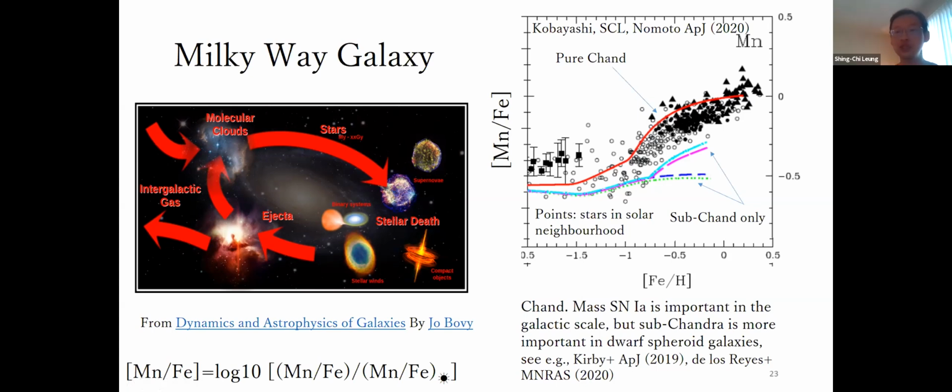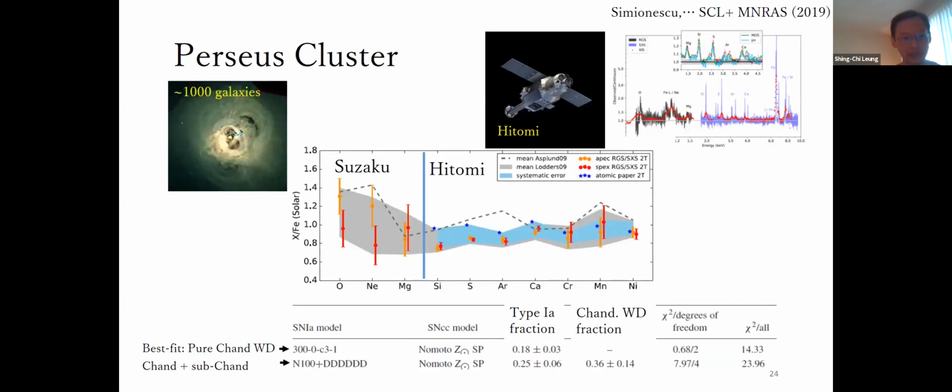So here are two sets of lines. This line assumes that all of the supernovae explode as pure transit sigma mass white dwarfs, and these are those purely contributed by pure sub-transitional mass white dwarfs. So you can see that in order to reproduce not only the trend, but also the magnitude of the data, we need something almost close to pure transitional mass white dwarfs to reproduce the observational data. But of course, the exact interpretation depends on different galaxies, because each galaxy has its own formation history.